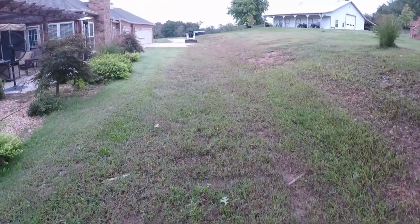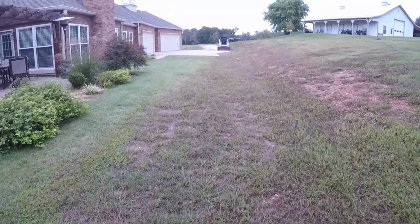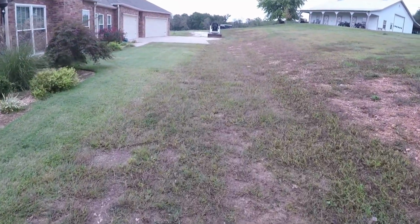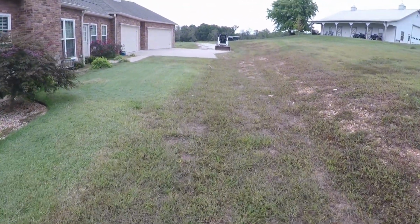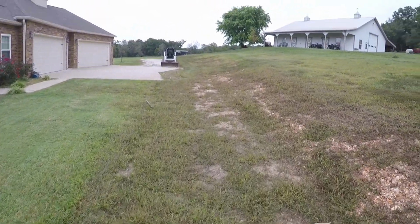But yeah, this is all the room that we have to work with here. I can just kind of tell walking on it, it just goes up and down, and there's high spots and low spots. But yeah, that's what I was talking about.